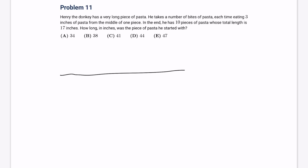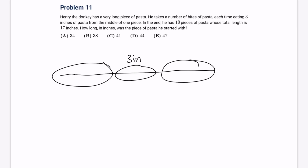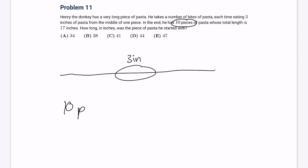So first we can imagine what each bite does to the piece of pasta. He starts out with one piece and takes a bite. We know that removes 3 inches from the total, but it also splits the pasta into 2 pieces, which means that you add a piece every time you take a bite. So if you have 10 pieces, that would mean that Henry had 9 bites.